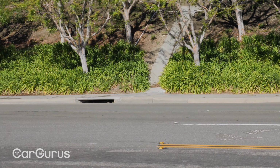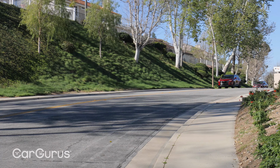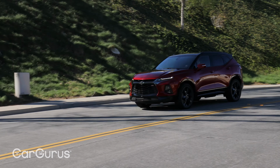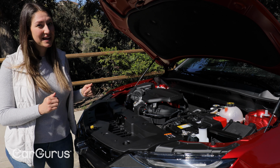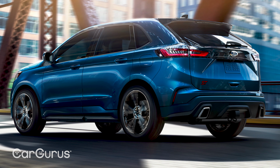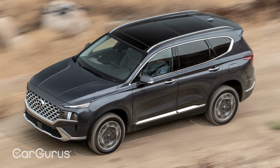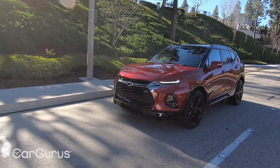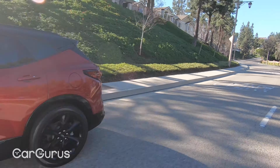With that V6 and all-wheel drive, the Blazer hustles to 60 miles per hour in just 6.1 seconds, outpacing most rivals. That performance does come with a small penalty in fuel economy. The Blazer RS returns 19 miles per gallon in the city, 27 on the highway, and 22 combined. Choosing all-wheel drive drops the highway and combined figures by 1 mpg. That's on par with the Ford Edge ST and Honda Passport all-wheel drive, but just behind the 4-cylinder only Santa Fe. If you end up going with the 2.0 4-cylinder engine, you can expect 22 mpg in the city, 27 on the highway, and 24 combined.